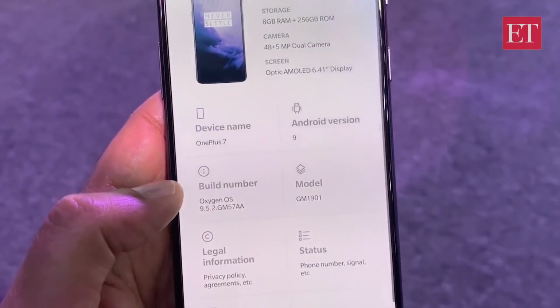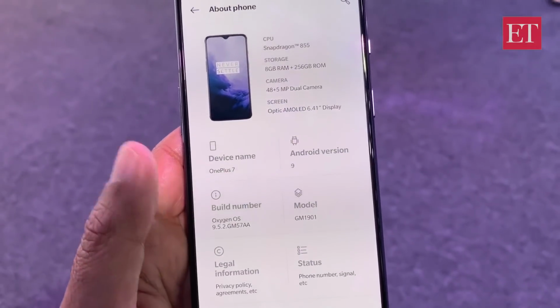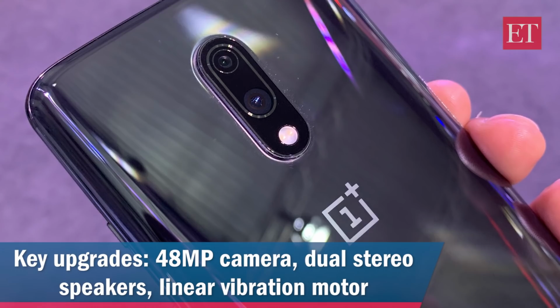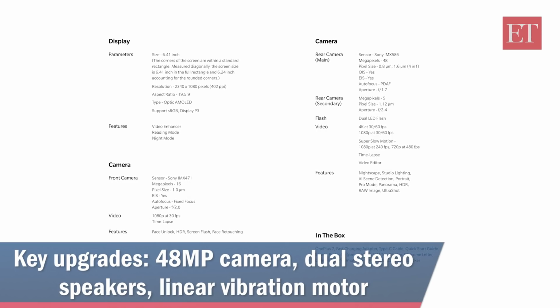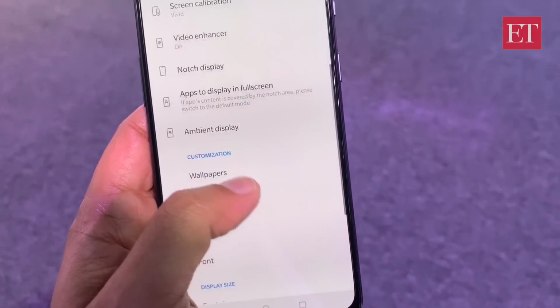In terms of the camera, as you can see right here in this about screen, you also get the 48 megapixel camera from the OnePlus 7 Pro. It's a half-inch sensor, Sony IMX586, so a really large sensor. And it also does pixel binning, and it bins the pixels down to 12 megapixels, combines 4 pixels into one to give you better light sensitivity.